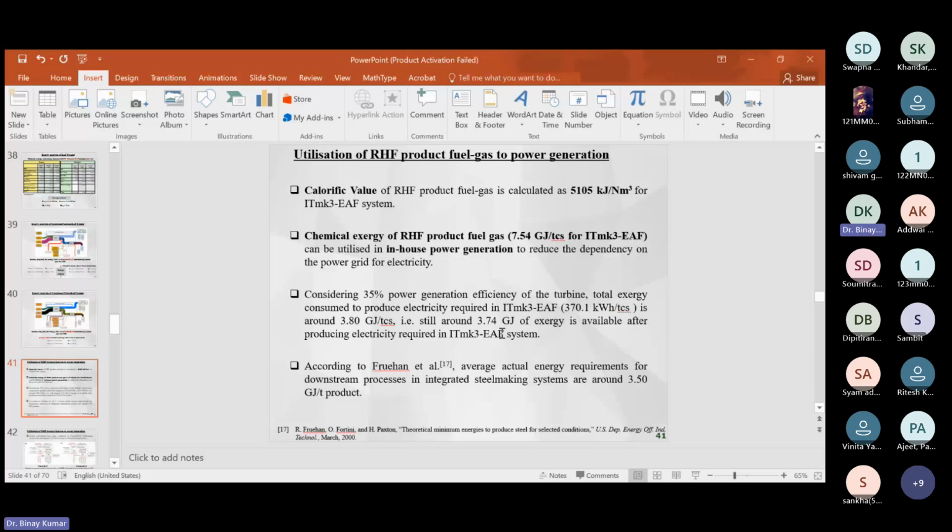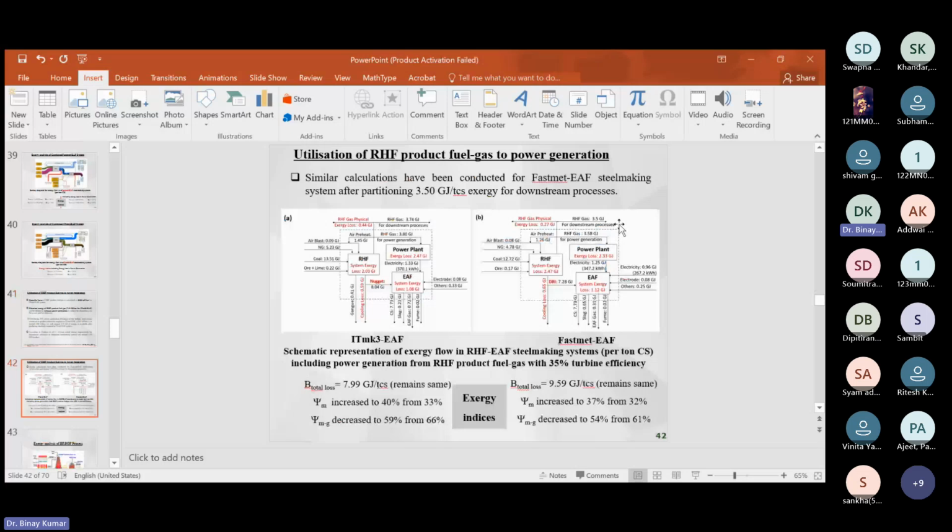Okay. Similarly, the calculation has been conducted for the Fastmet EF steel making system after partitioning the 3.5 gigajoule per ton of crude steel exergy for downstream processes. And figure A shows the exergy flow for the ITMK3 EF system, and figure B for the Fastmet EF system. And after that, we have analyzed the exergy indices again, and we have found that the total remains the same for both the cases. Either you do the in-house power generation or you take the electricity from the outside. But the main product exergy efficiency is increased for the ITMK3 EF from 33% to 40%. But in that case, the useful product exergy efficiency decreased to 59% from 66%.